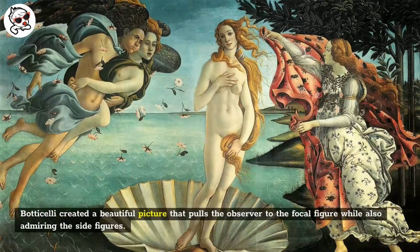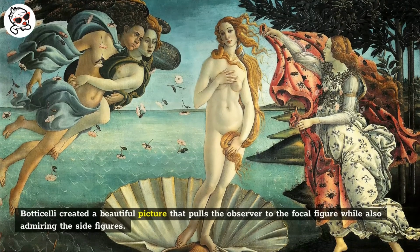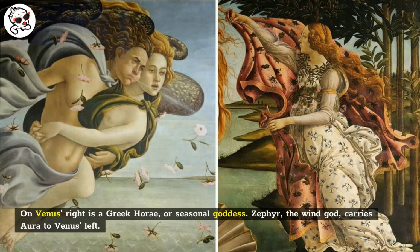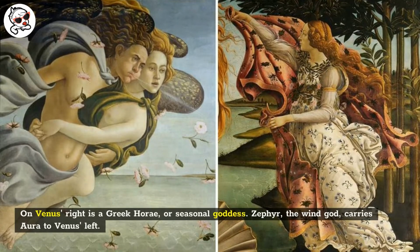Botticelli made a beautiful picture that draws the eye to the main figure while the side figures are also interesting. A Greek Kori, or goddess of the seasons, is to the right of Venus. Zephyr, the god of the wind, carries Aura to the left of Venus.